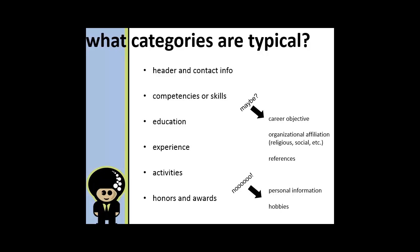Today, typical resume categories include a header and contact info, and even though it seems odd to include a mailing address since hardly anyone actually physically mails job materials anymore, it's still conventional to include it. A set of competencies, usually labeled as skills, are included, as is some mention of educational background. Experience is a key section and includes relevant work, whether it was paid work, internship work, or volunteer professional work. You might include activities or community engagement. You might include honors and awards.